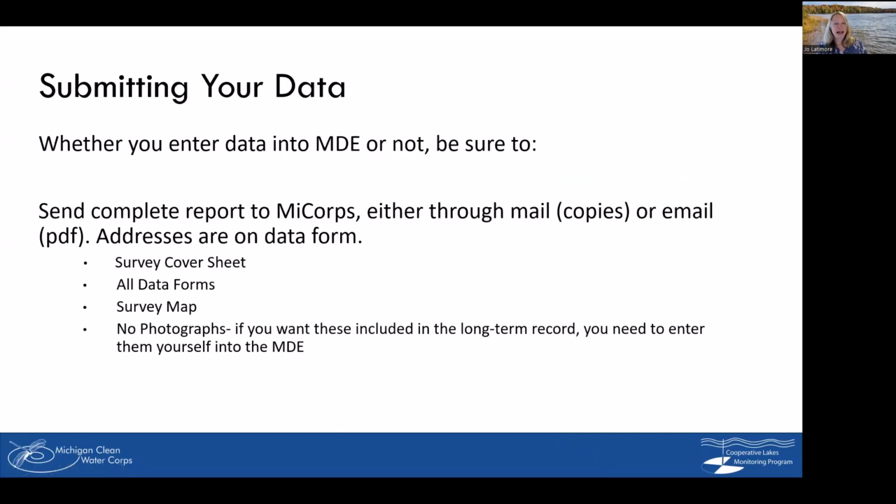Make sure that you send a copy of your complete report to us, either through the mail or you can scan or take photos of them and send them to us via email, including that survey cover sheet, a copy of the section data form for each section of your lake, and a map showing us where your sections are. But don't send us your photographs. You can submit those through the database.